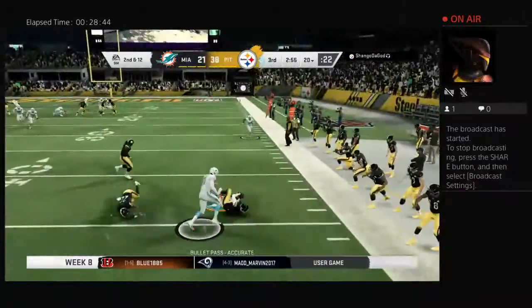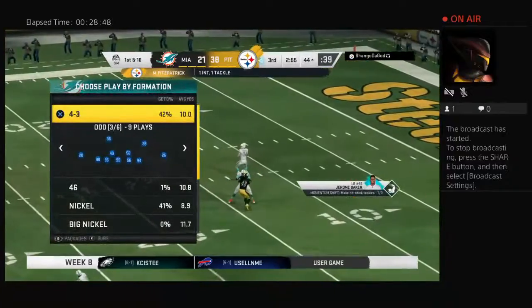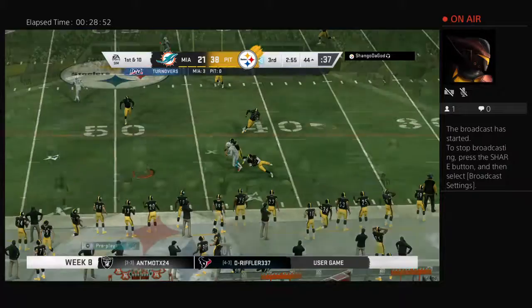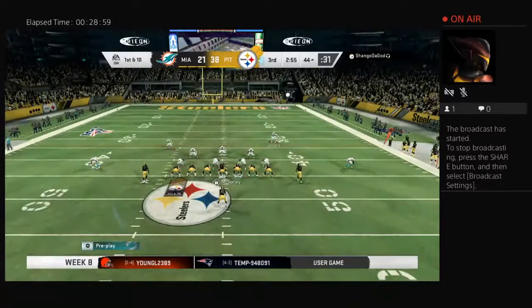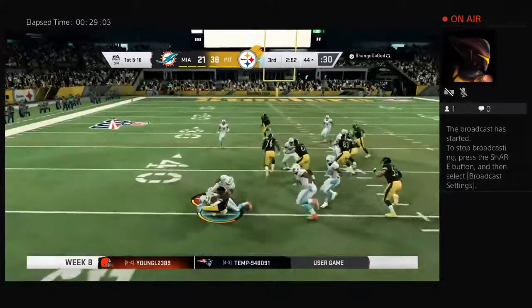And for a third time tonight, he's intercepted. Picked off by Minkah Fitzpatrick. And they'll take over inside the 45 at the 44-yard line. 15-1. The Steelers take over, first and 10 at the 44-yard line. Ready? First down, here's White.